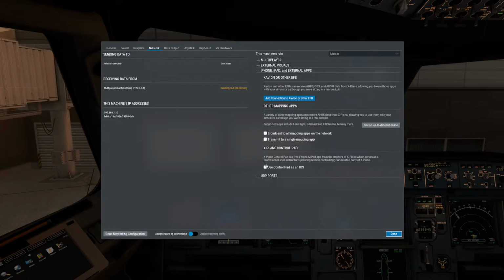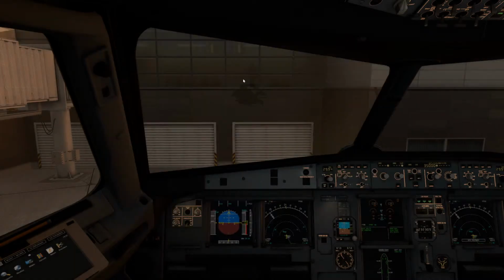There is a way to connect. I believe it's that. Yep, there it is. Now I can actually see live traffic on my iPad for X-Plane. Yep, it's pretty cool.